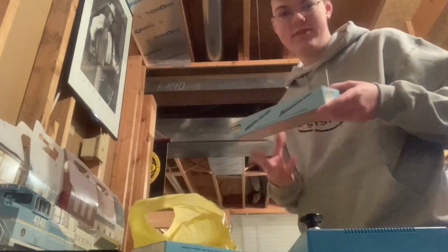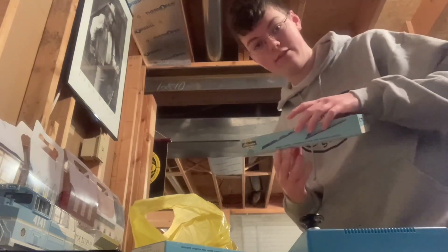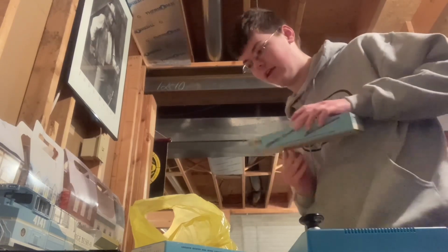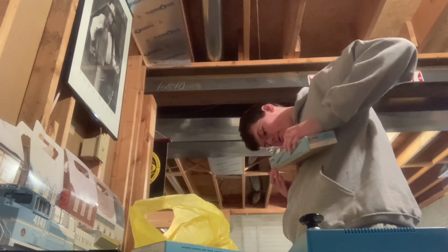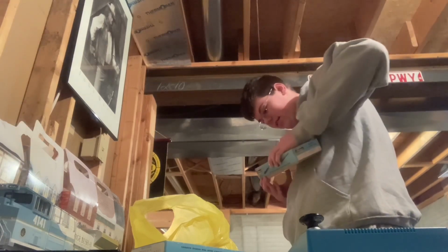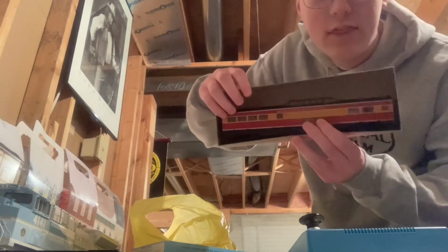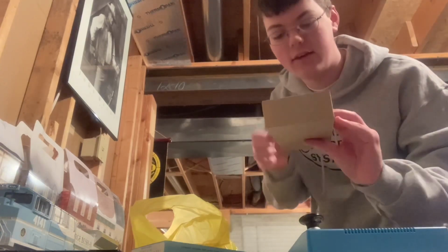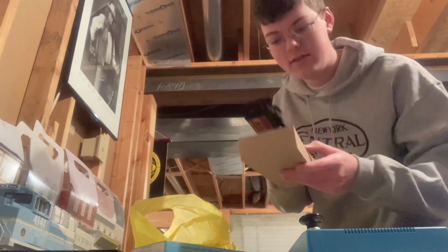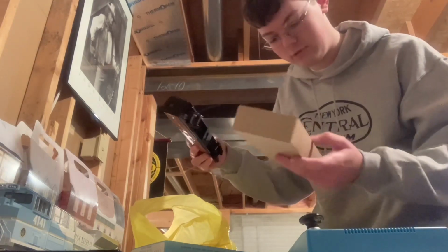And last but definitely not least, I think you guys are going to get a kick out of this, if I can open the box. Dang it. Dang it, Athern. Okay, here we go. I think you guys are going to like this. The Daylight Dome Car. About time I got something SP Daylight related. And it looks like everything is intact. Well, that's great.